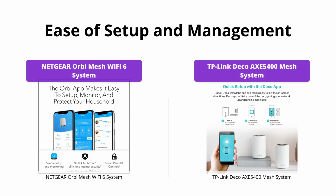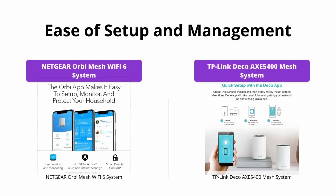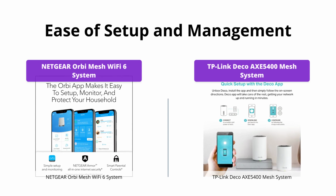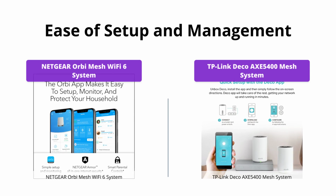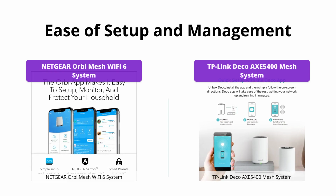Both products offer easy setup and management with their respective apps. However, TP-Link Deco AX 5400 mesh system offers a more intuitive app with clear visual guidance. Plus, it works with Alexa, so you can turn on or off guest Wi-Fi with voice commands. NETGEAR Orbi Mesh Wi-Fi 6 system, on the other hand, has a more stripped-down app but gets the job done.